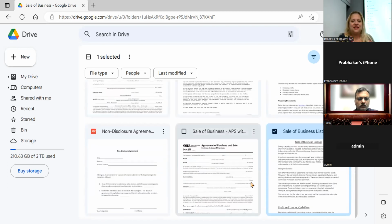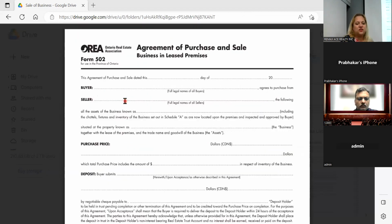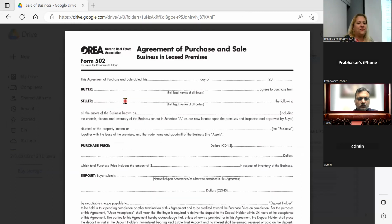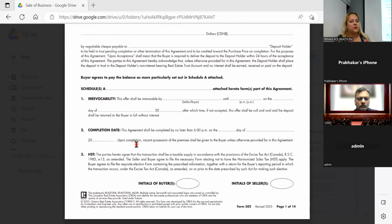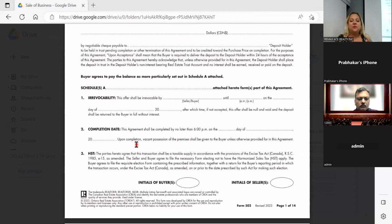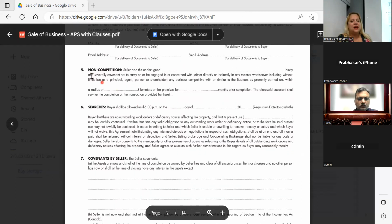So I have a sale of business sample agreement of purchase and sale. Okay. And it looks really similar to our agreement of purchase and sale. I'm just going to highlight with my mouse here. So we're purchasing the property for our clients, right? So we're just going to pretend we're going to fill out this APS. And the front page is pretty standard. It's got the regular spots for the buyer and the seller. Okay. And the purchase price and the deposit and where it's going to, irrevocable. See, front page looks pretty much the same. The completion date, when we want to complete it. And then this page looks the same, the title searches.